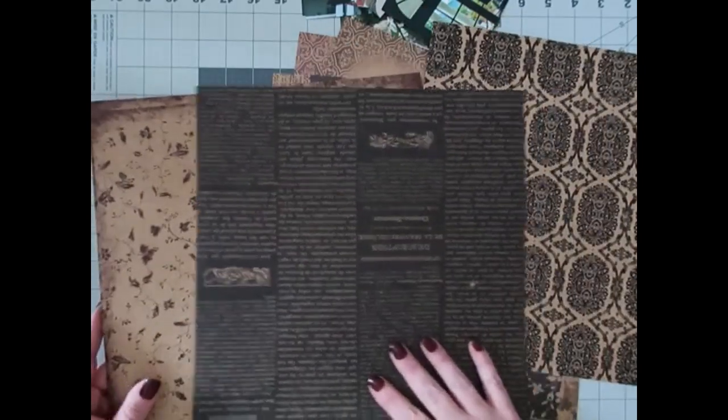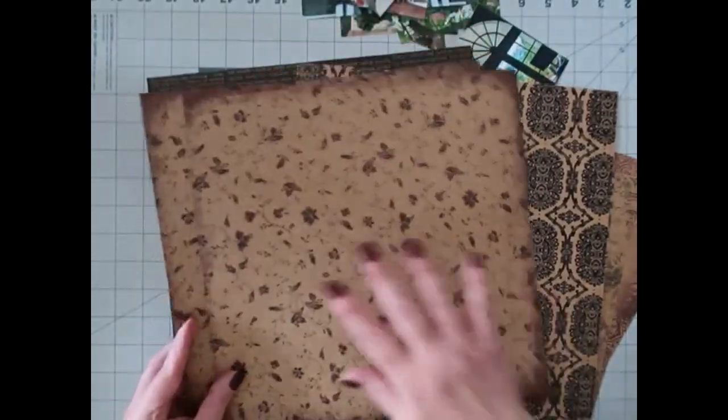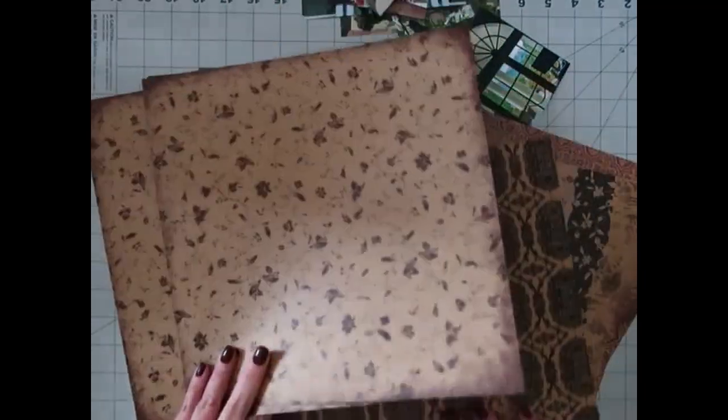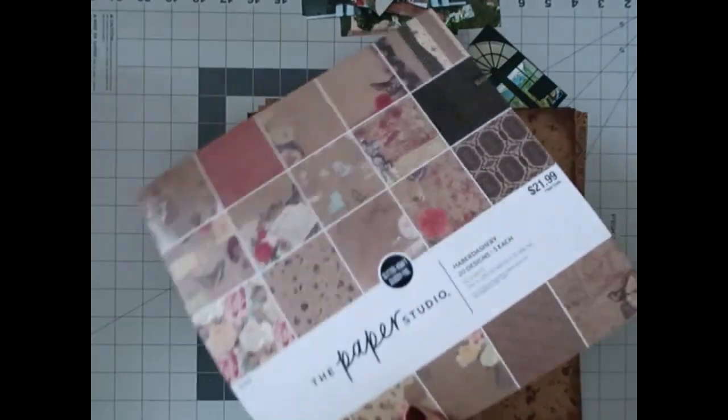I'm loving the very vintage look. These reminded me of old hotel wallpapers, so I thought these might be fun for the photos from the hotel. So that's the papers that we're going to be working with. And these all came from this paper pad right here.